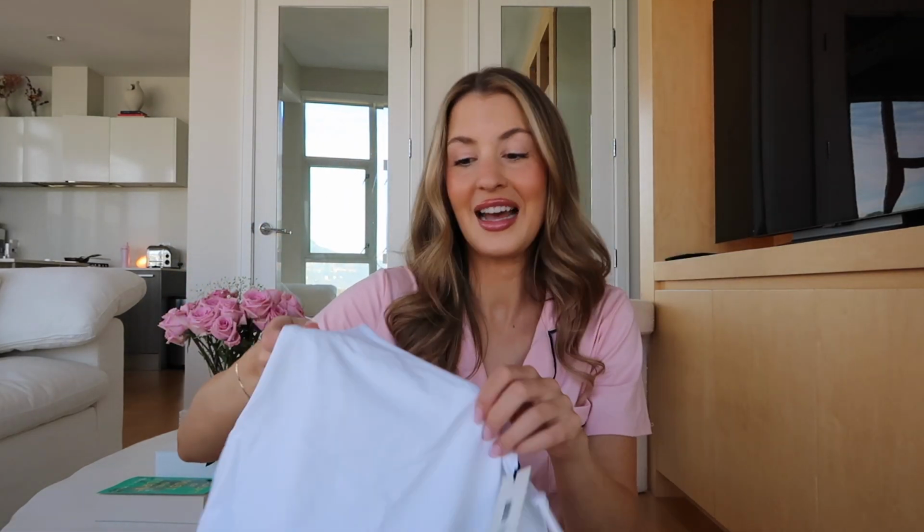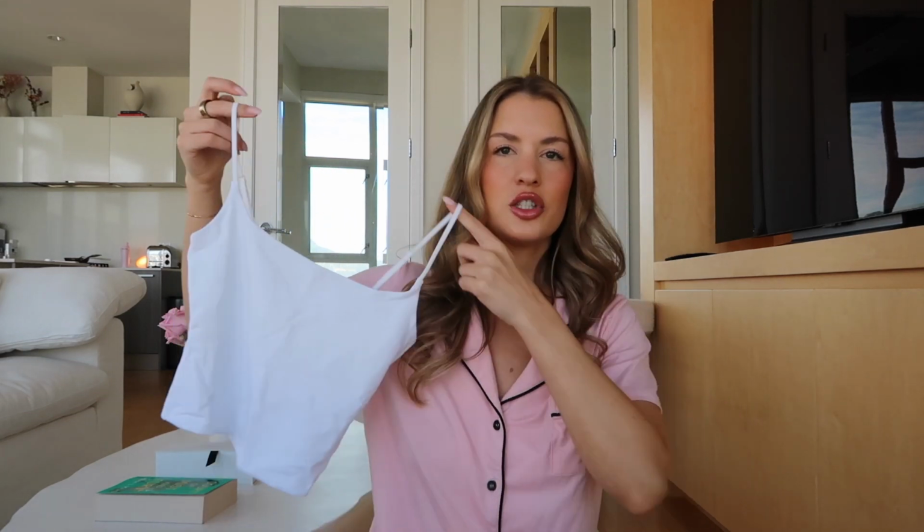And then I got another contour piece similar to the bodysuit, but this is just the tank version. This is actually their short tank, and I find it hits right below my belly button, which is as short as I can go. Again, I know I'll wear this all the time.